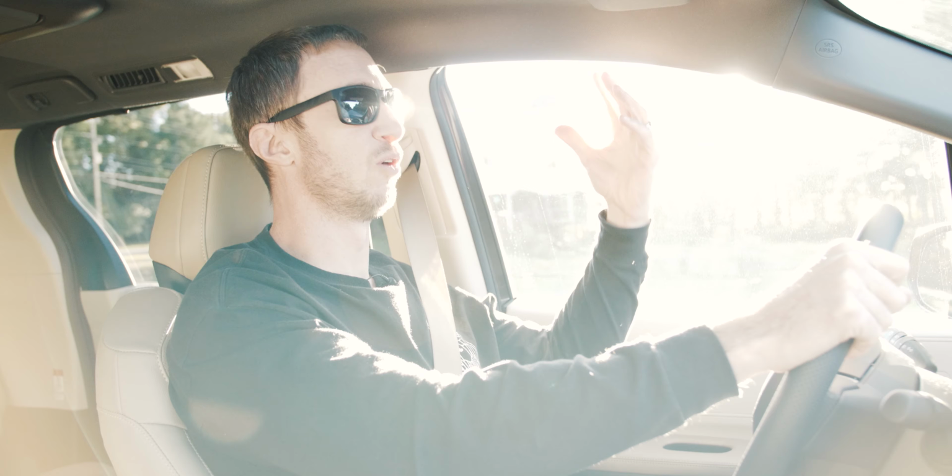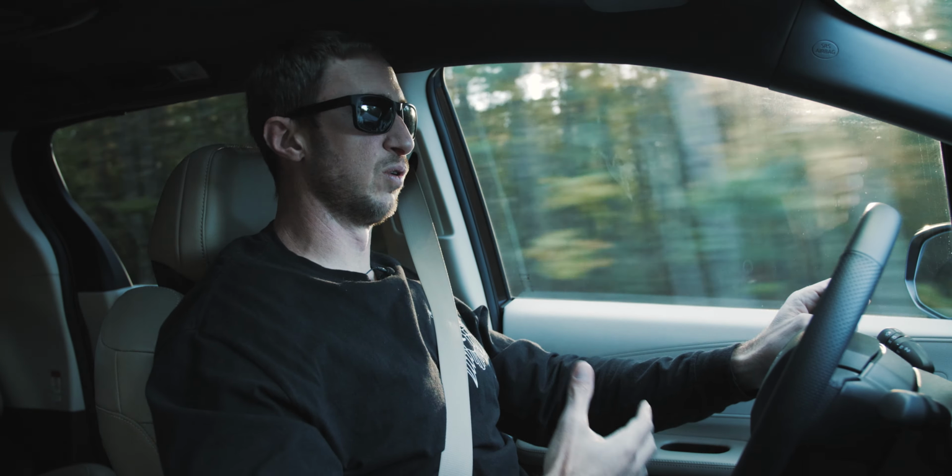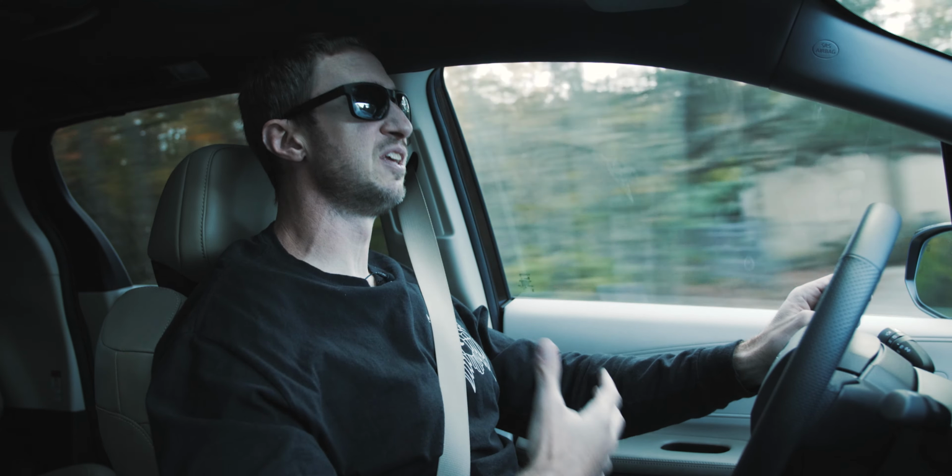Sun just exploded behind me right there. So the Sienna does well on the road. It is what you'd expect a minivan to be.